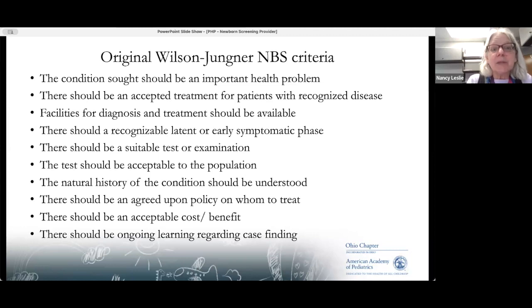There should be a suitable test. We can't test unless we have a test. As you've already heard, some of our tests are not on a dried blood spot. Hearing is not. Congenital heart disease is not, but they are also considered within this framework. They have a test. The test should be acceptable to the population. We should not be testing for things that the population says we shouldn't be doing.